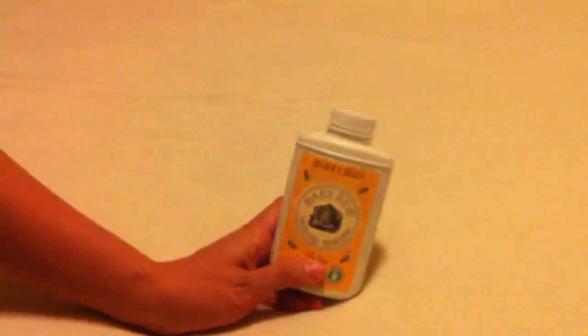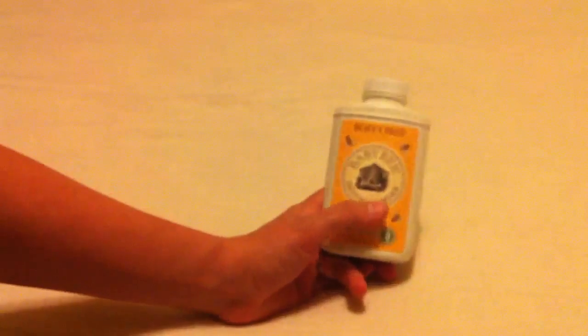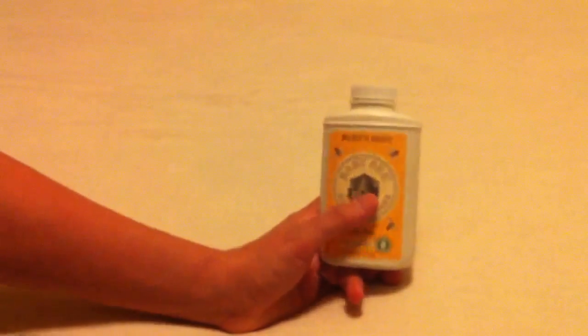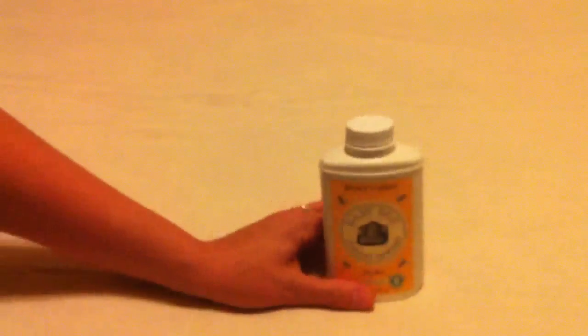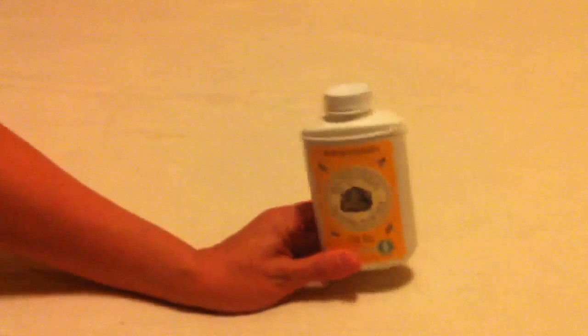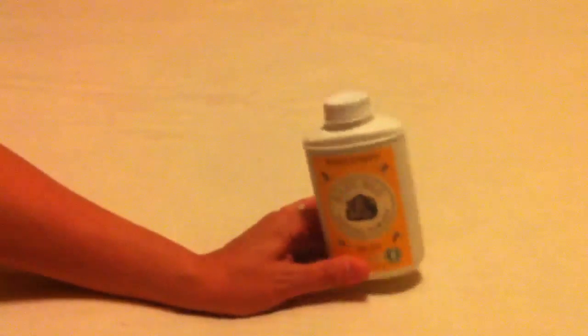The next thing I want to talk about is also a little pro mommy tip. This is Burt's Bees Baby Bee dusting powder. This is a talc-free powder. I've talked about this powder in the diapering video I did. I really like this product, but it's kind of a pro mommy tip that baby powder will stop sand from sticking to your skin.